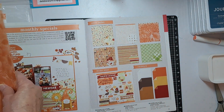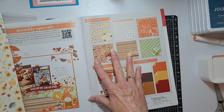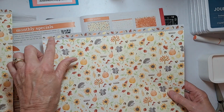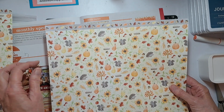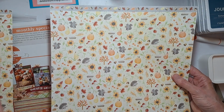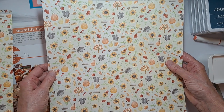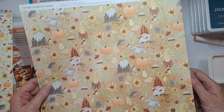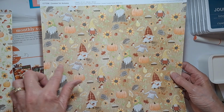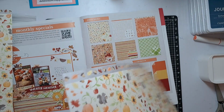Okay, and your last page is, oh, so cute. You've got your leaves and acorns, pumpkins, armadillos, your sunflowers, squirrels, leaves. This is so cute. You could do anything with it. You flip it over and you've got your gnomes. Yay! I think this is so cute. Sweater weather, pumpkins, gnomes, all kinds of gnomes. Oh, he's so cute. I love it.